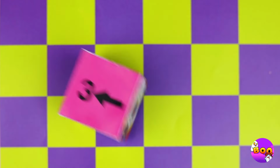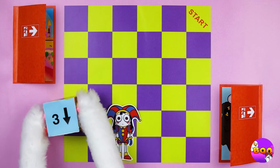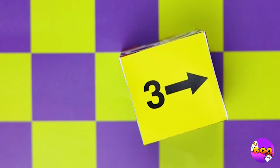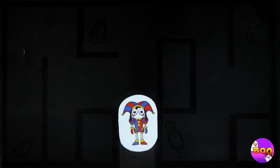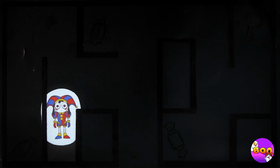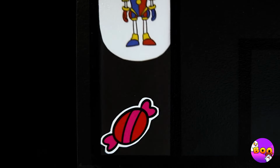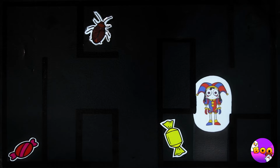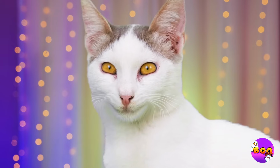Chutes and ladders was never like this. Careful now, looks like we're going down. Starting to think the dice don't like us. Well, it was nice knowing you, Pomni. While we're here, how about we look around? Oh, we found some candy. Whoops, that's a bug. Ooh, another candy! A candy key? Looks like we're out of here.